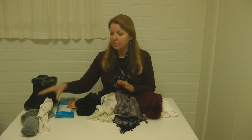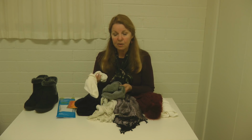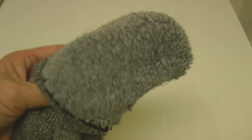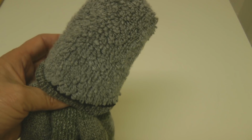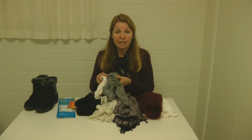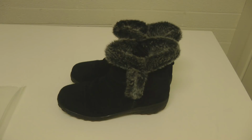Now go to your feet. Make sure you get some warm socks. If you only have lightweight socks, put 2 pairs on, or wear a thin layer and a heavy layer that are like a sweater so that your feet can stay insulated. Keeping your head, hands, and feet warm make a difference in how you enjoy your time in the cold winter weather. Then you need some warm boots.